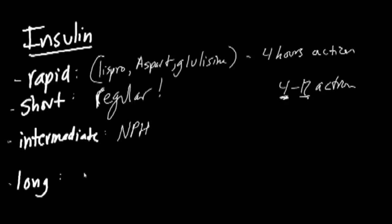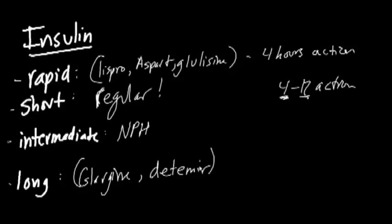And then long acting, we've got Glargine and Detemir. Okay, want to know one of the tips that I use to remember the long-acting insulins? I'm thinking of a pirate. Pirates like to say glar, they're a little rough. And they also like to have long-lasting deaths. So Glar, Det is very long lasting. So Detemir and Glargine. That'll help you remember long acting insulins.